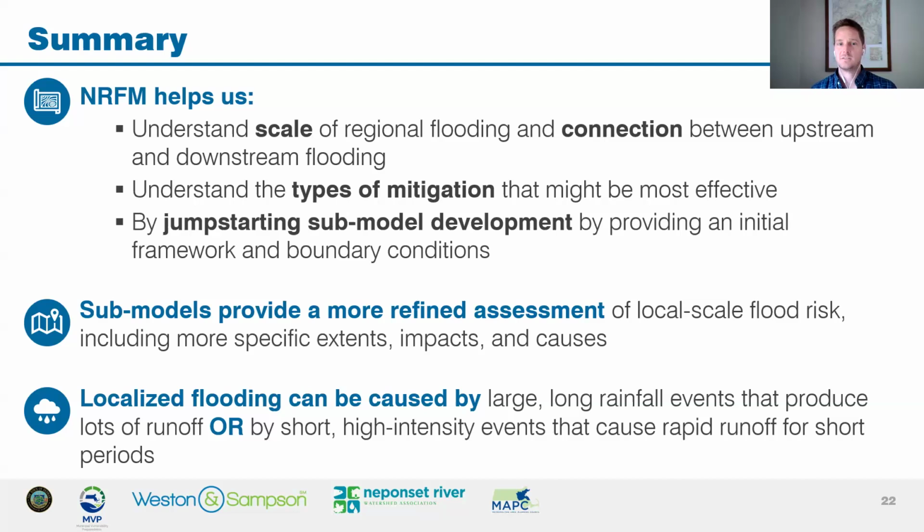The regional model also helps us to understand types of mitigation that might be effective. As you'll see in a minute, Jenny's got a nice slide to that effect. And like I said, it also helped really jumpstart the development of the submodel, providing that initial framework, right? Bringing in those large diameter pipes and subcatchments and boundary conditions. That's of great help. But the submodel allows us to provide a much more refined assessment of the local flood risk, right? Not only more specific and refined extents of flooding and the potential impacts, but also the causes, as I've spoken to, right? What's caused by lots of rain, what's caused by really intense rain.